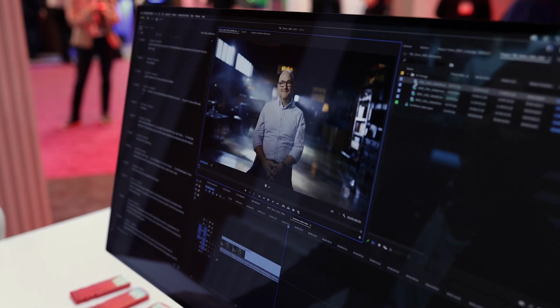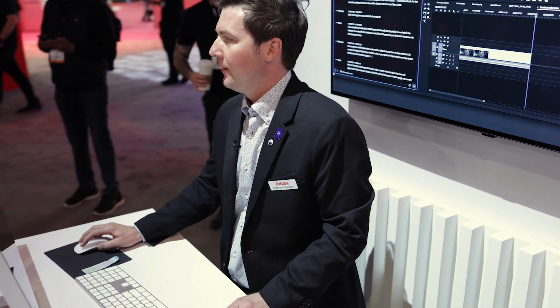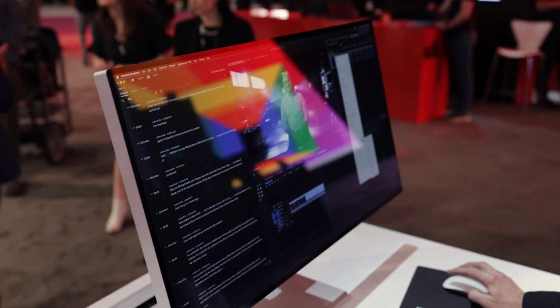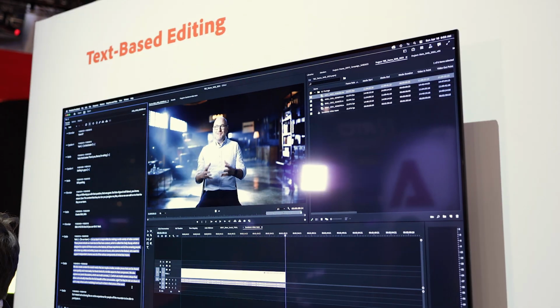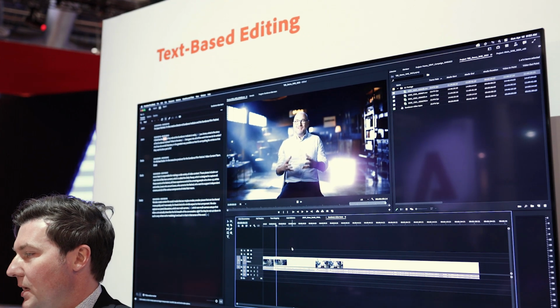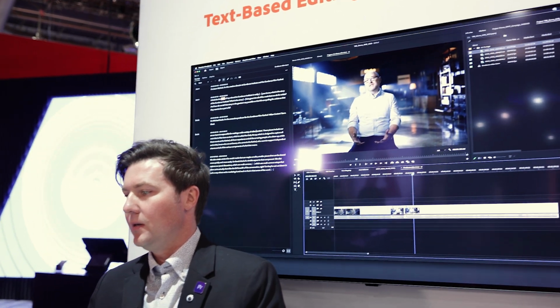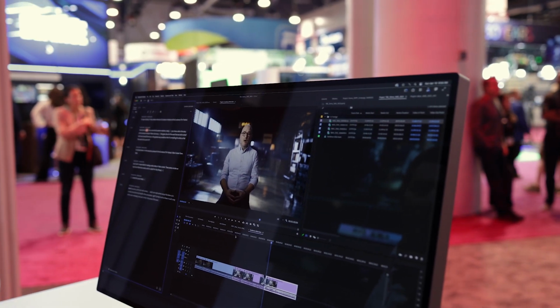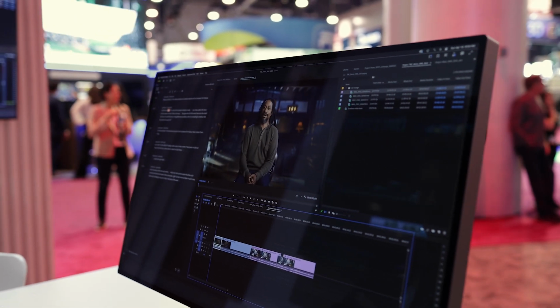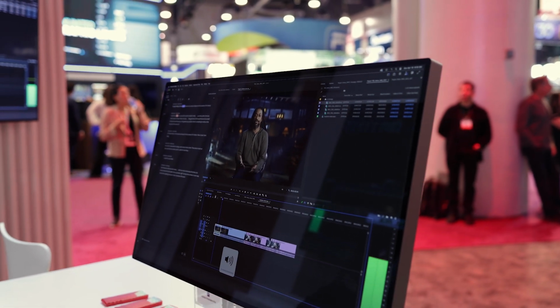Let me get another clip. So we will go ahead and get that. I'm also just going to change the label color of this one so that we can clearly see it. So now that I have a kind of a basic edit going, we can then use the transcript to do a lot of different kinds of timeline editing. You see I'm just selecting text, it draws in and out points in the timeline, and then I'm just hitting delete on the keyboard, and that is doing a ripple delete in the timeline.